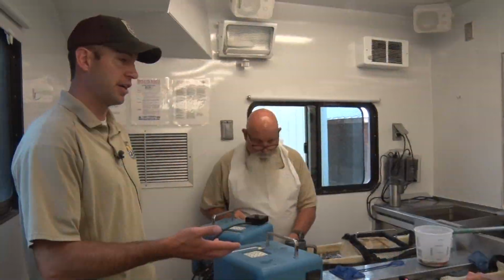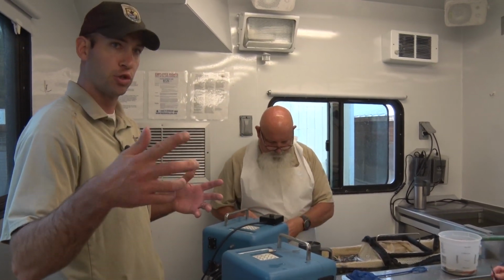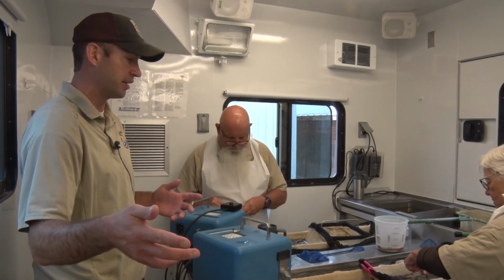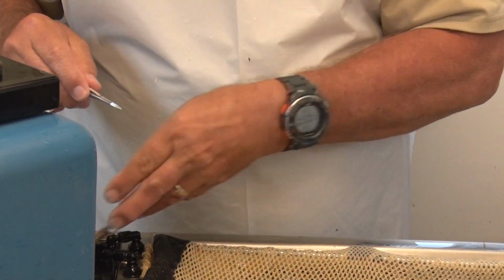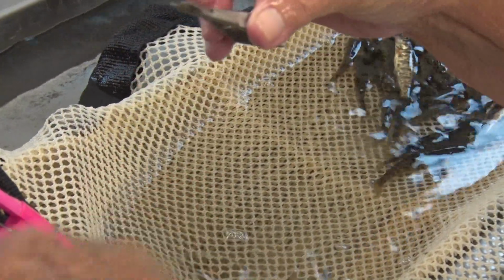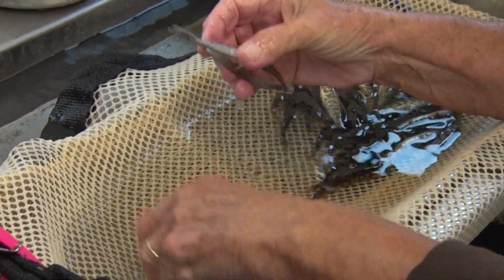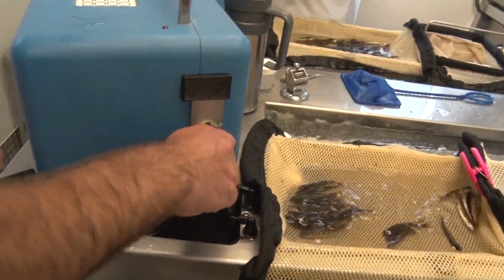So these are the fish that are rejects from the lines, or fish that are too big or too small to go to the lines. What Terry and Nancy are doing back here is tagging and clipping them manually, clipping the fin with the scissors, and then they tag the fish here, basically just taking the fish, and they drop it through.